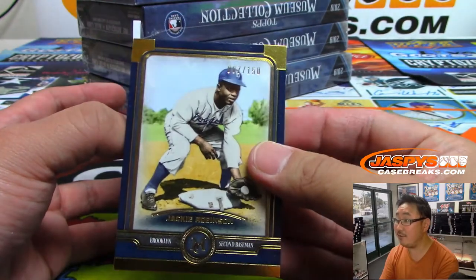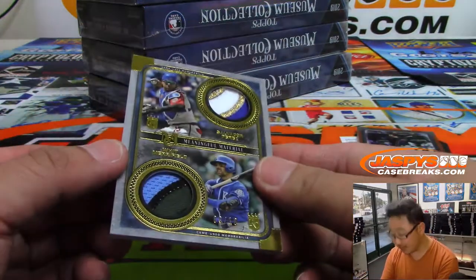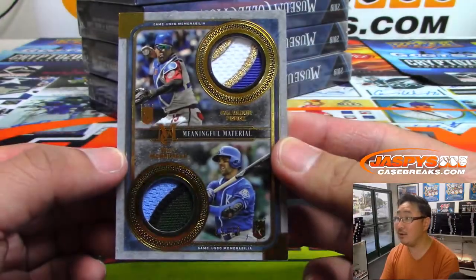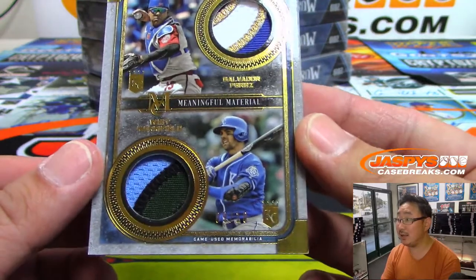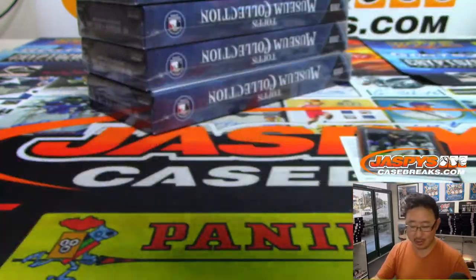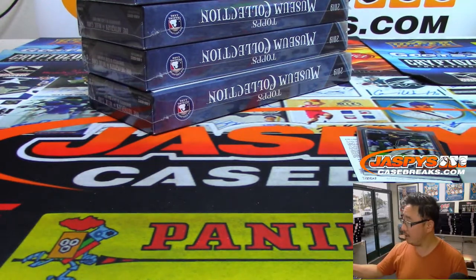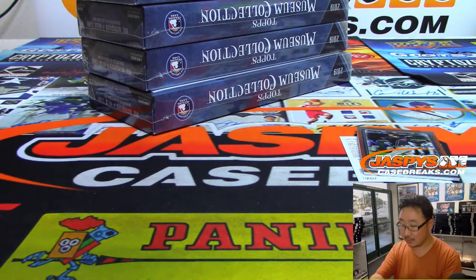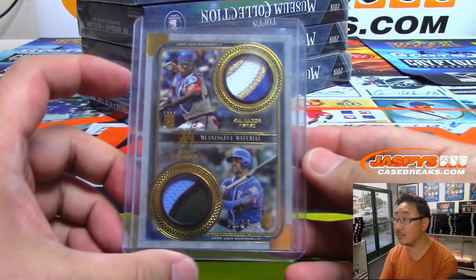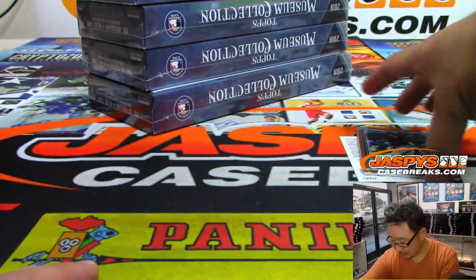7 out of 150, Jackie Robinson. And a dual relic, 9 out of 10 for the Royals. That's a great patch there. Sal Perez, and a great patch there. Cool Whit Merrifield. KC, I think, was purchased straight up by Eric C. Nice one, Eric. There you go. Royals picked up straight up.